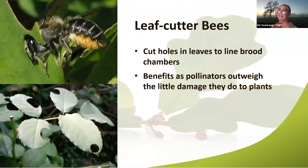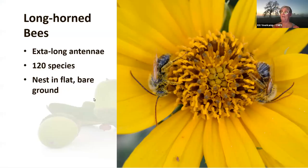Our leaf cutter bees, I always find these fascinating. It's always fun to see the red buds where they cut out all these little circles from the edges of our plants, and they roll those up and stick them in a stem and lay their egg, and then they'll lay another one and another one until they have the whole stem occupied with their eggs. So they're not harmful to the plants. You may see it, and some people consider it an imperfection. I consider it a win, noticing that the activity is there.